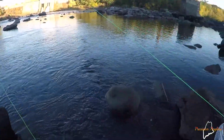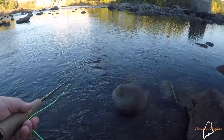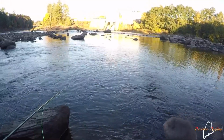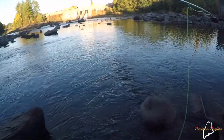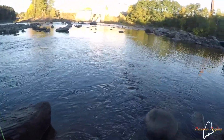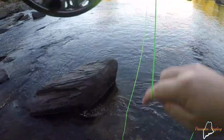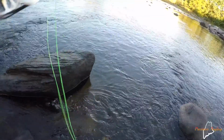We do have some little fish rising in here. I'm not sure what they are, but it's the second or third little fish I've seen rise. Oh, I was just stripping this dry fly in and something hit it on the move. There we go, fish, fish. Nice little fish. This is a strong little fish, whatever it is. He went right upstream. I can't tell what we have. I think it's a brook trout, but could be a brown. Strong fish, whatever this is.